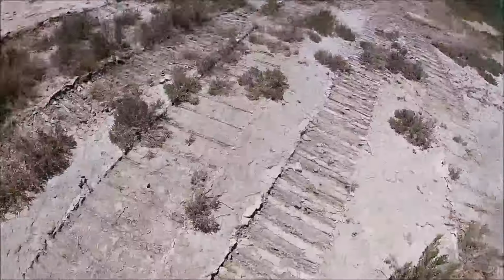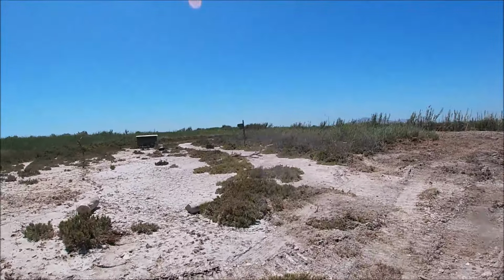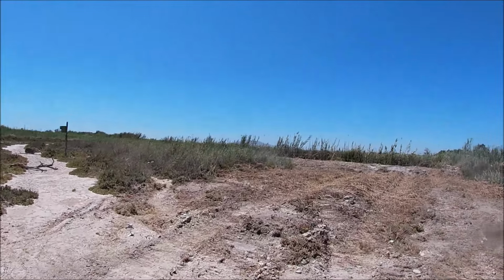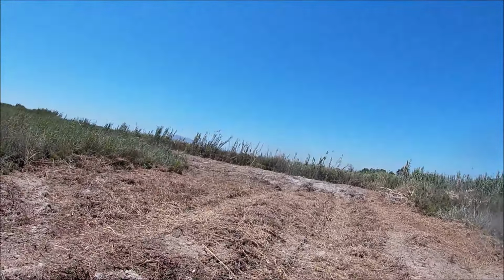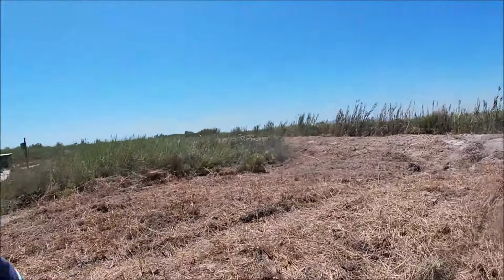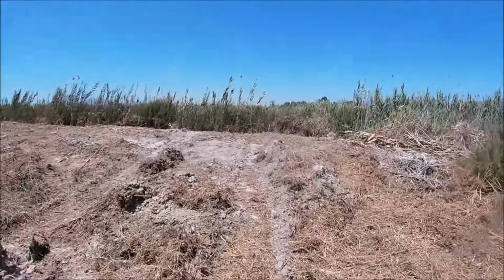I mean, this is rock hard where I am now. I've never been down this bit before. But this is obviously his land. And I think Digger's just driven in here. And this takes us eventually to a little channel, which I'll show you.